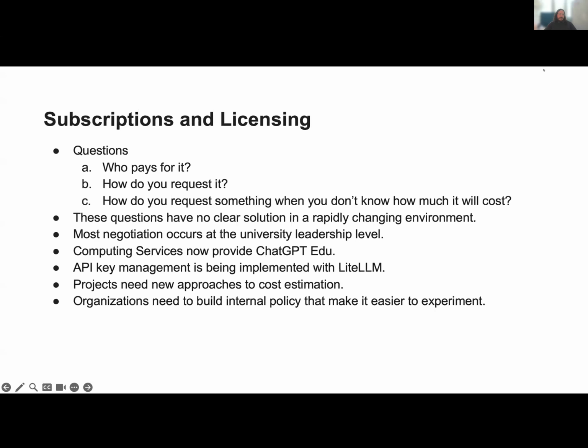So developing new techniques to figure that out and build that into the process is going to be a big important part of the project management office going forward. And organizations overall need to build internal policy that makes it easier to do these experiments. I think if we want to be dynamic and try to do new things and grow in the role and capacity we can have as libraries, there needs to be some investment now.